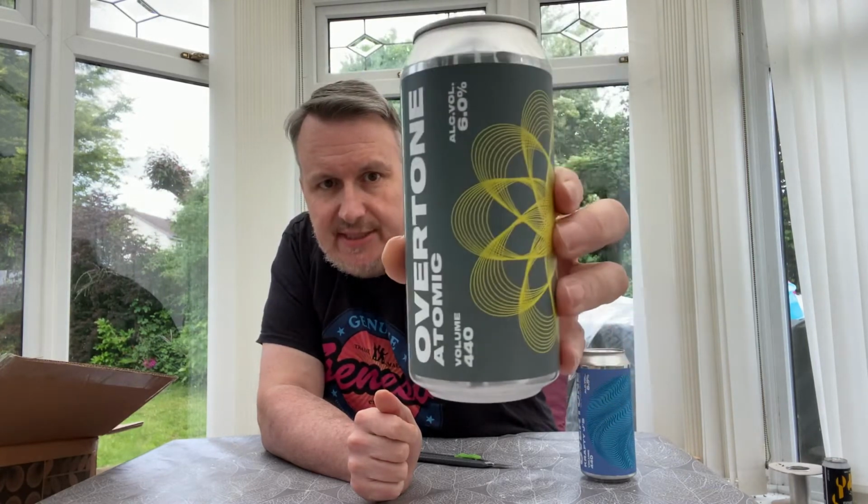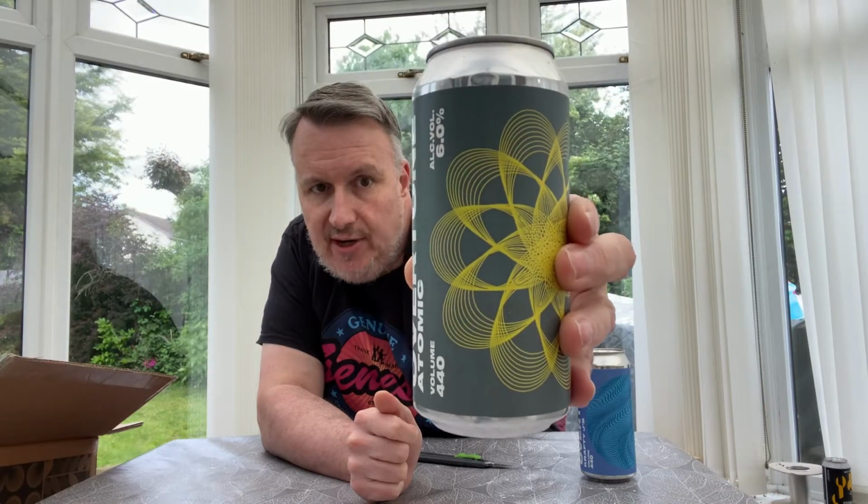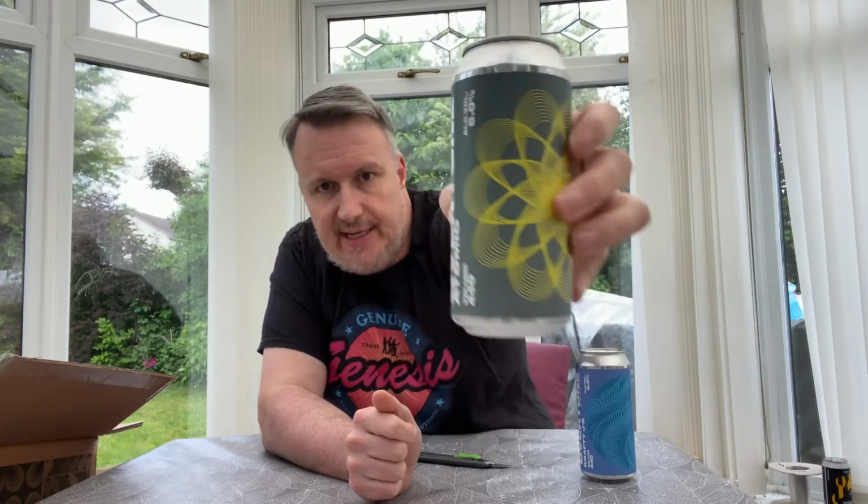This is Atomic, another IPA. What's the percentage of that? This is a 6%, and this has got Citra, Eldorado again, and Motueka in it. So I don't know, they may be quite similar, but I do love Overtone. Great, really good beers. Next one.